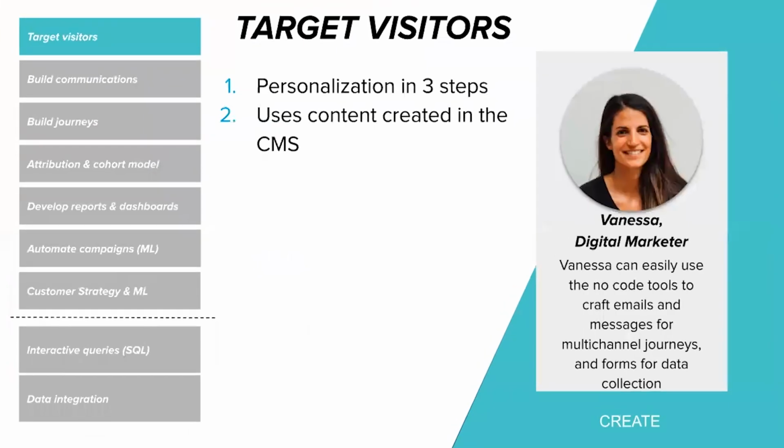Through the lens of Vanessa, we saw how, leveraging the Acquia Marketing Cloud, you can deliver personalizations in 3 steps and leverage content from the CMS as part of your personalization campaigns. This is so important because we covered how your team can leverage the Acquia Marketing Cloud to create engaging and personalized experiences on your site, again, without needing to leverage any technical resources.